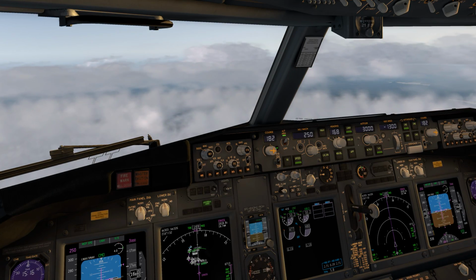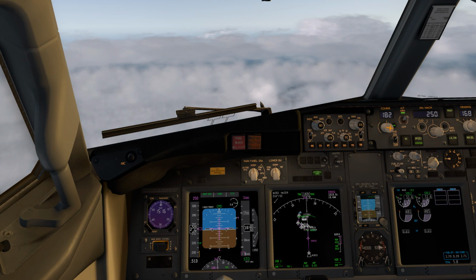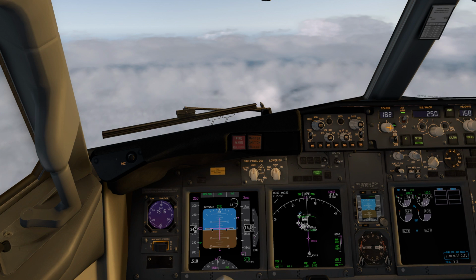There we go. Lower to 1,003, passing through 16,008. We'll be able to descend a little bit quicker once we get down near 10,000, because we'll slow the aircraft down.